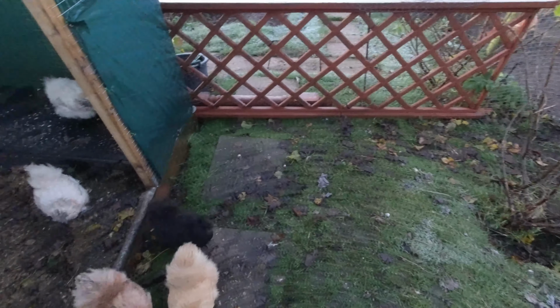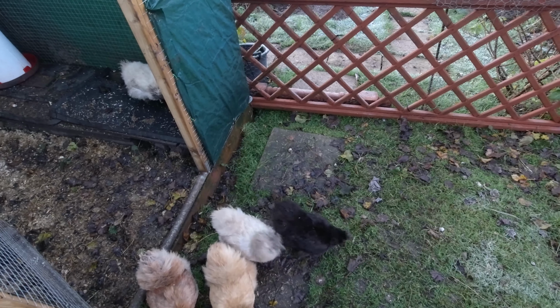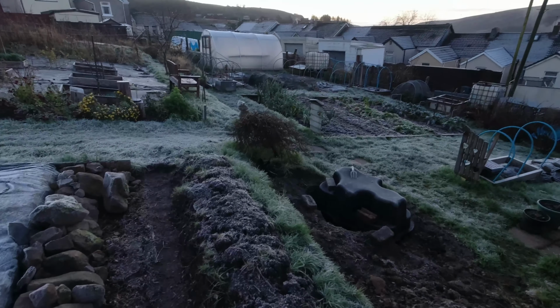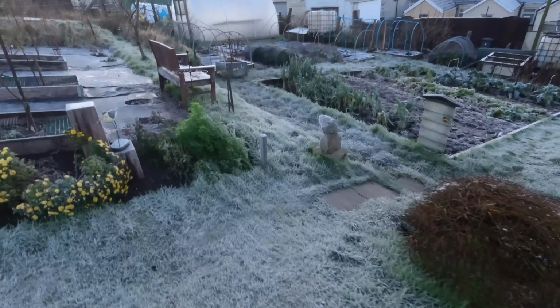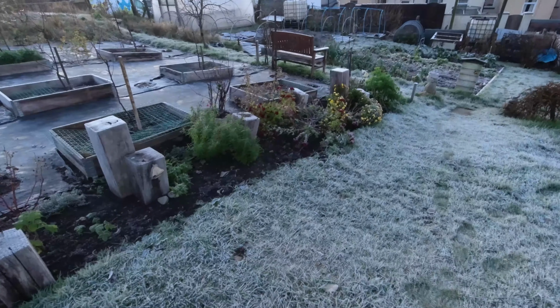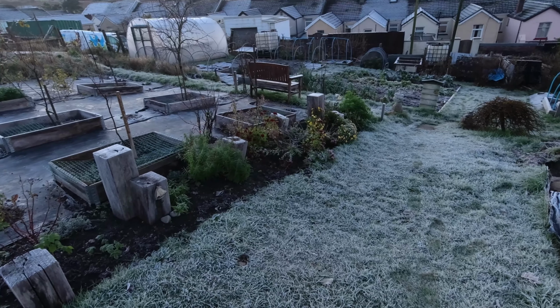So it's got us thinking that we might get some sort of net and pole system and keep an eye out. Well, other jobs on my list today and not allotment, but it's nice to come over here and see the frost. It won't be long, I don't think, before we could even see snow. We'll see.